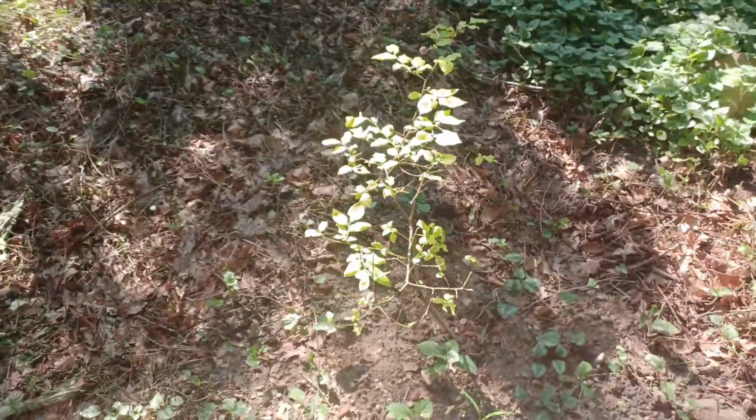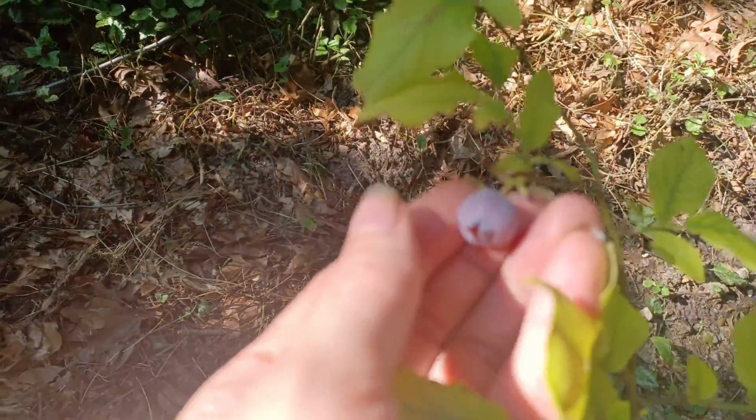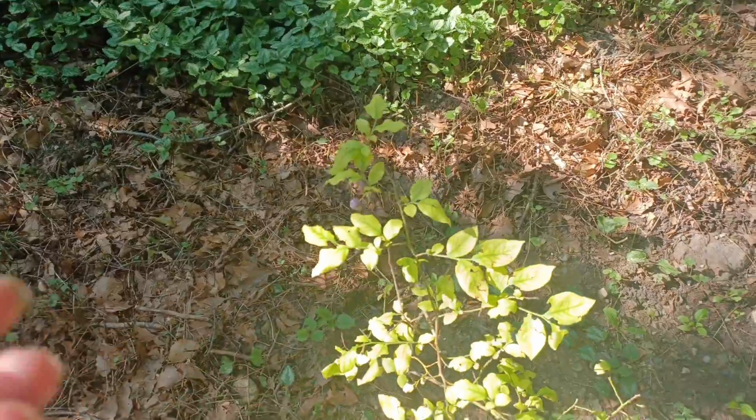And I came down specifically to see if there it is. Oh, it's got another one right there. I didn't even notice. Oh, that one's not quite ready yet, but this one definitely is. So we're gonna pick that.